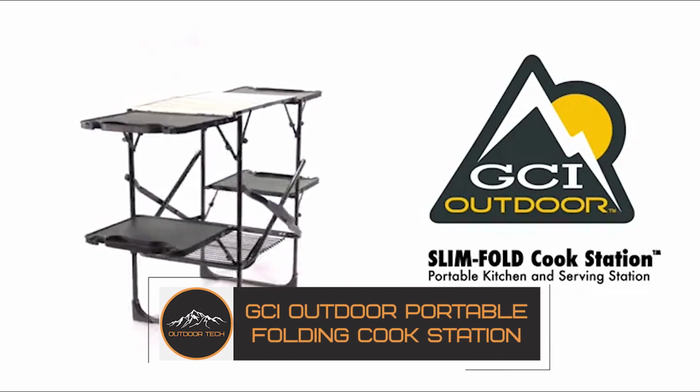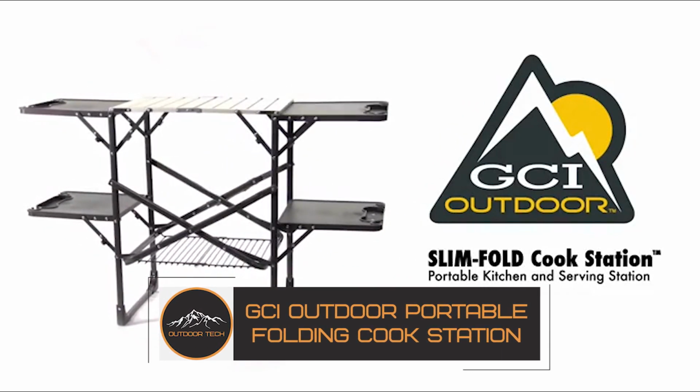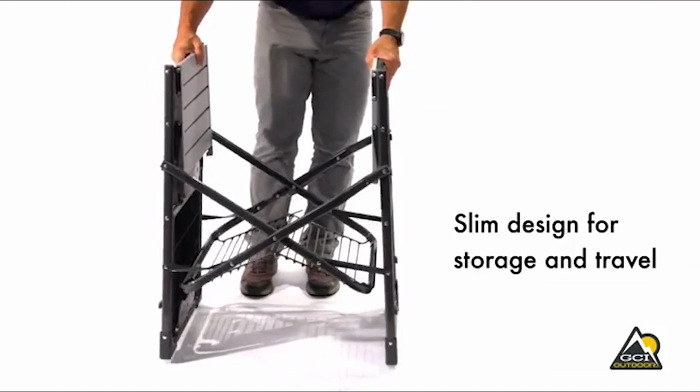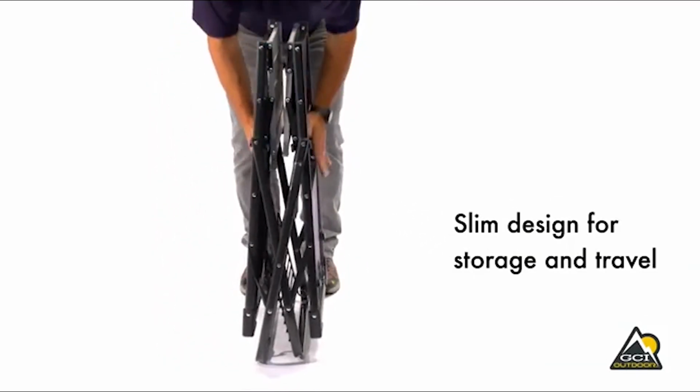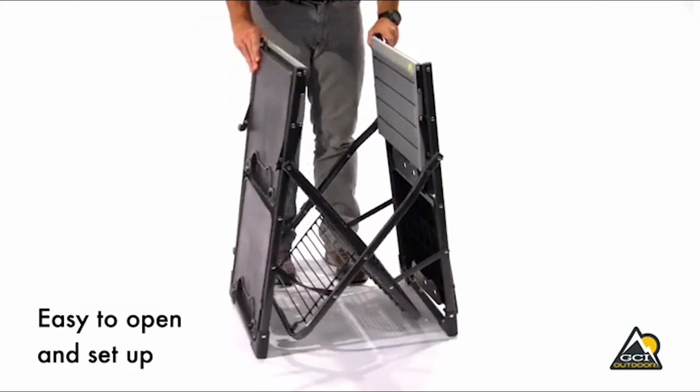The GCI Outdoor Portable Folding Cook Station. This top-rated camp station brings your kitchen outside with enough table and storage room for a camping stove or grill, plus all your cookware and utensils.